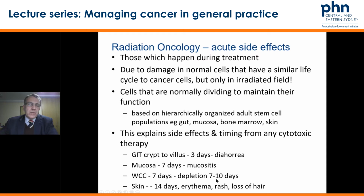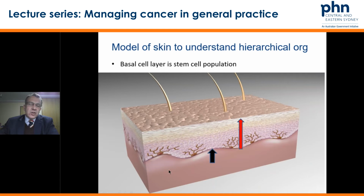And in skin, it's about 14 days from the basal layer to the top. So that's when you get your erythema, rash, and loss of hair. This is just a little diagram to show what we mean in the skin. This is the dermis here down below. There's a lot of rich blood supply here and nerve supply. This is the epidermis.